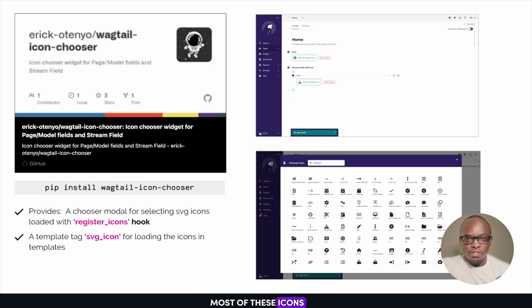Most of these icons, we actually get them from Fonto. Some of them have already been loaded by the default installation of Wagtail. But we have additional ones coming from places like OCHA, so the humanitarian icons provided by OCHA, one of the UN agencies. So we're able to load those icons and then use the register icons hook, which loads the icons to Wagtail. And then you can use this Wagtail icon chooser to choose these icons to associate with, for example, product types, news types, publication types, and so on.